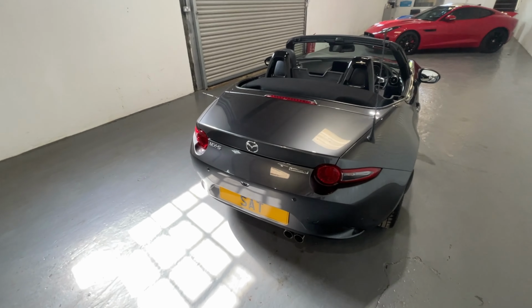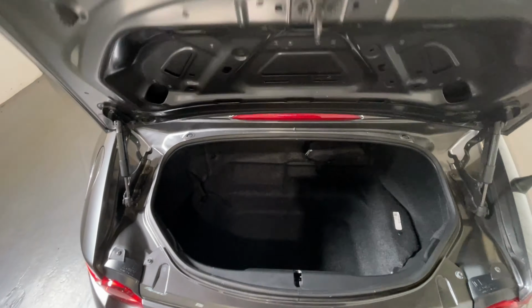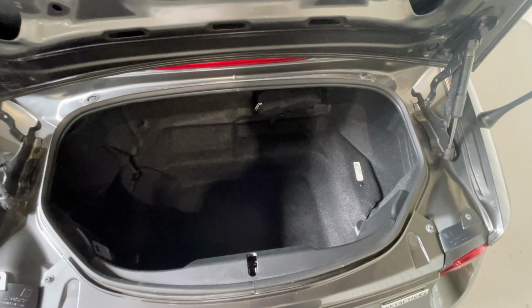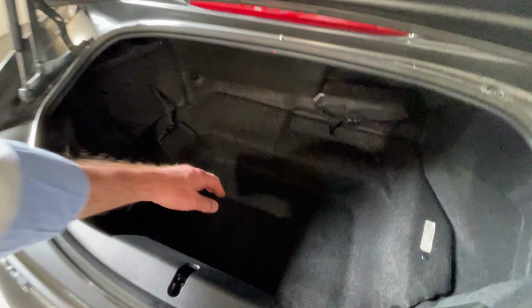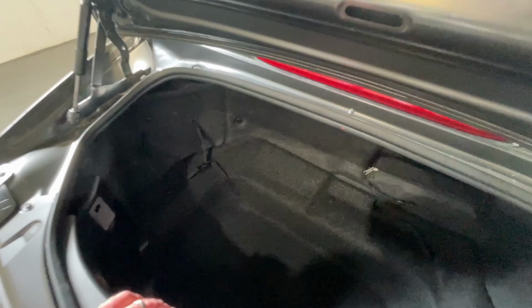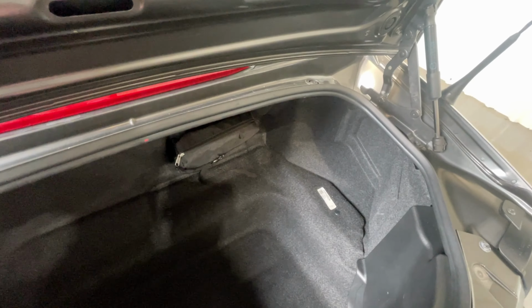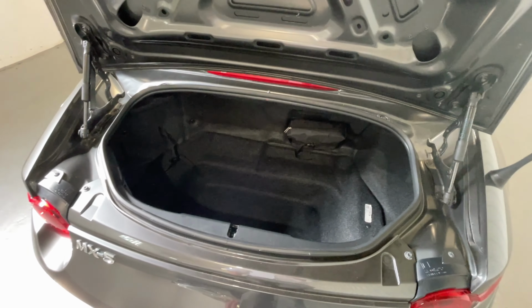Lots of convertibles suffer because the boot is too small, but the MX-5 boot is a good, large, practical space. It's deep, if I put my arm right in there, and it extends out behind the wheel arches on each side, so that if you've got longer items, they'll fit in there without too much trouble.